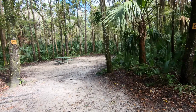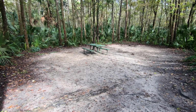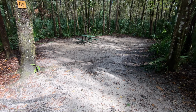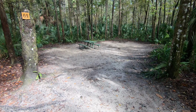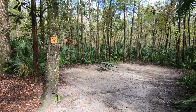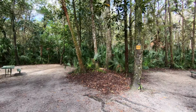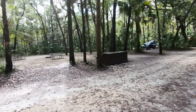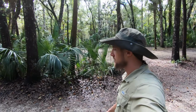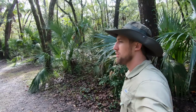63. Now another thing to note is that it is a little tough to get into the site on some of them. They're kind of narrow, like this one, and there's a lot of big roots and stuff in the way. So just something to note when you're backing in. You got to be a little careful with the trees, because there's not a lot of room to back in and out of. And go check out some more of these sites here. When I was here yesterday, there was hardly anybody. I think there was like me and two other people.